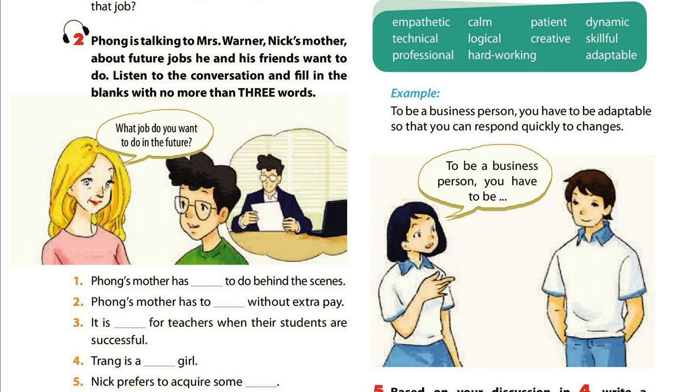We had a good discussion yesterday about our future careers. Did you? With Nick? Yes, and also with Chang. Good. Nick said that you want to become a teacher. I've changed my mind. My mum is a teacher. She has mountains of work to do behind the scenes, preparing lessons, marking, giving feedback. She always has to work overtime without extra pay. I'd choose a 9-to-5 job. I know. Then there's the unpleasant task of dealing with lazy or naughty students. I'm not that patient. But it's rewarding when your students are successful and they appreciate your efforts.